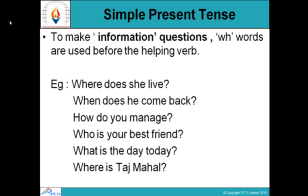So, in this session, we learned how to make simple sentences, negative sentences, and questions in simple present tense. That's all in today's session.